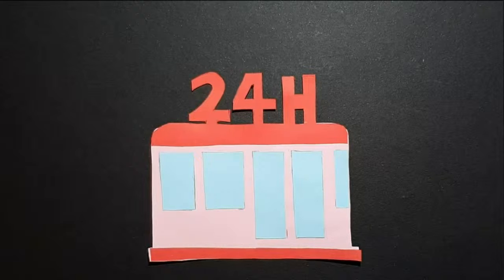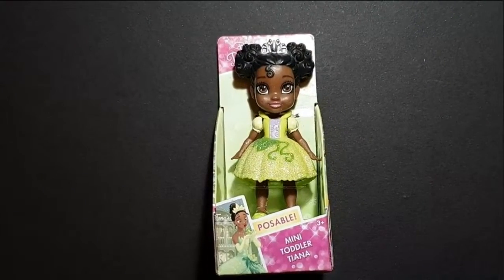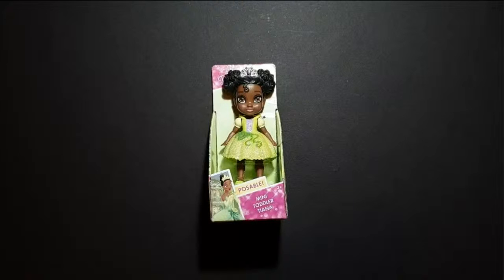"I'm sorry, we have sold out of that particular doll." "Okay," said Mbiya disappointedly. "Have you got any other dark-skinned Barbies?" "I'm afraid not," replied the sales assistant. "We don't normally stock them. The only dark-skinned doll we have on sale at the moment is Disney Princess Mini Toddler Tiana." "Okay," huffed Mbiya in disappointment. "I suppose I have to take that one."